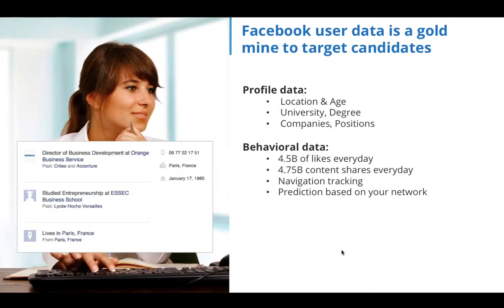So what I didn't mention is that our exclusive partnership with Facebook gives us access to what we call their API. In other words, our technology is printed into the DNA of Facebook, and this gives us the chance to have access to all the behavioral data of the users. That is to say, all the users' data that you can't see, but that still exists and is so valuable.